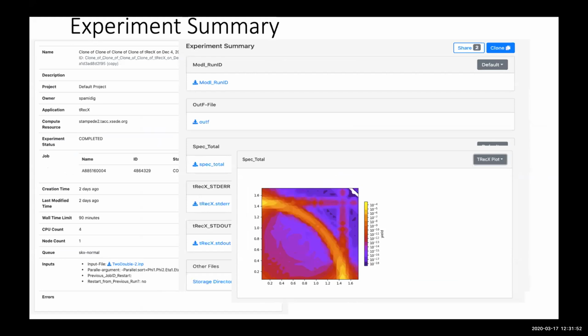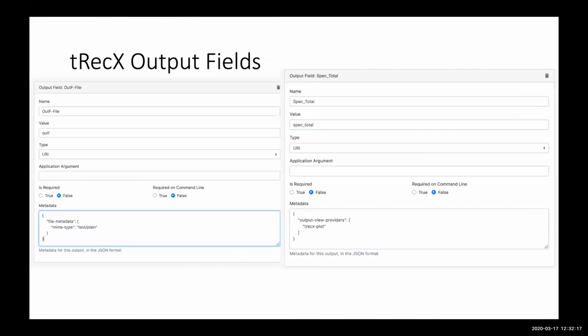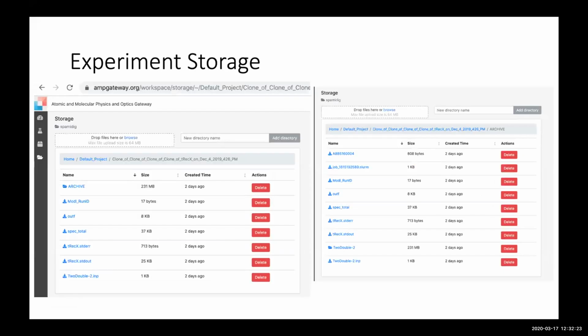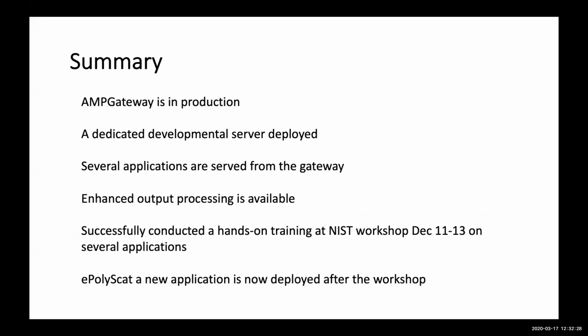And we can also follow the experiment once it is running on any resource like XSEDE, Stampede2 or Comet. In this case, tRecX is running on Stampede2, and the results are post-processed using some flexible mechanism, either to see them as data or a graph or a plot in this case. There are more things about the output views, which I already mentioned. There is a storage that brings back all the data and it can be processed independently there.